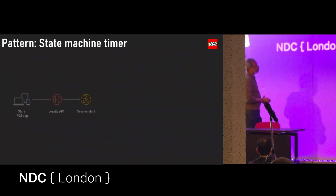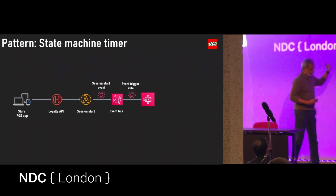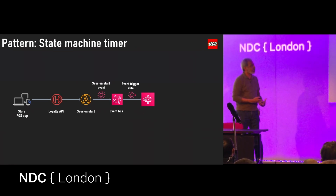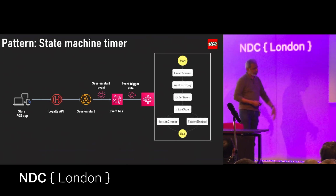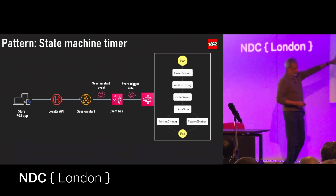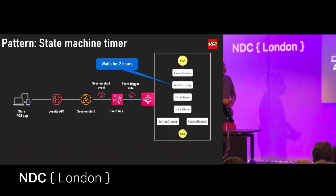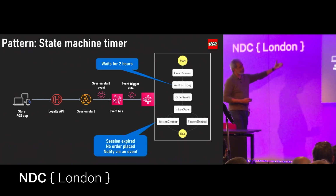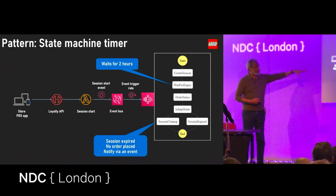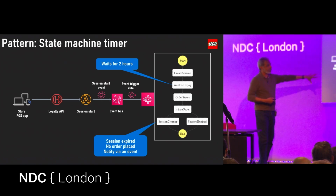We need to have a mechanism. How can we efficiently identify? So what happens is that as part of the loyalty service, when it knows that a session is going to be started, it will send out an event, and it will kick off a state machine workflow. The labels don't represent the actual thing, but that's what happens. So that timeout step will wait for 2 hours, and once it's over, basically it will say, okay, there's no order for this session, so I'm going to send out a cleanup event.